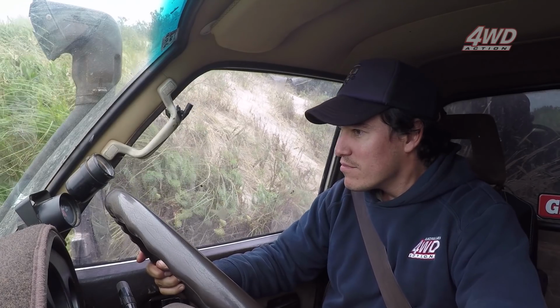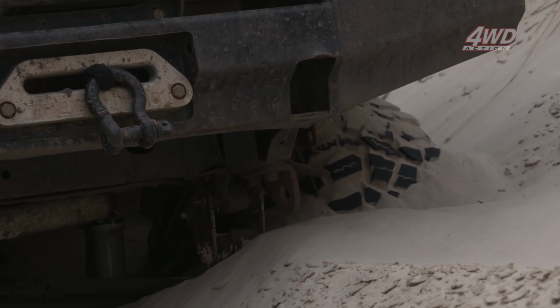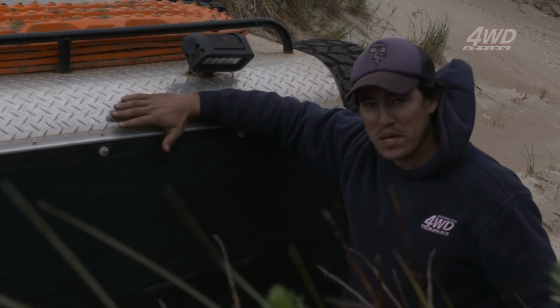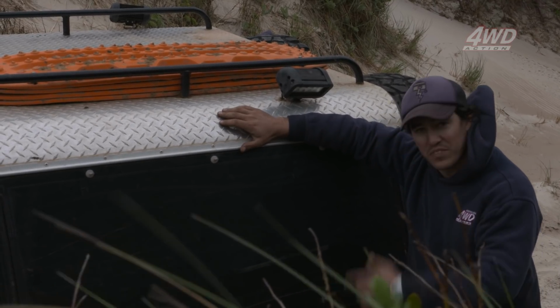Sean does the same, but with his weight and this soft sand, he's gone down. Right at the crest of this sort of hill, I came up in third low range. It wasn't the right gear, and I've gone down right on the crest, so I've bellied out. It's going to quickly get those max tracks out. Hopefully get straight out here without too much drama and give it another go.